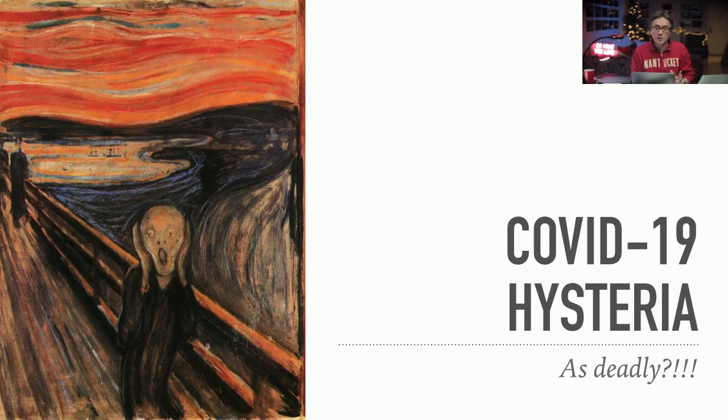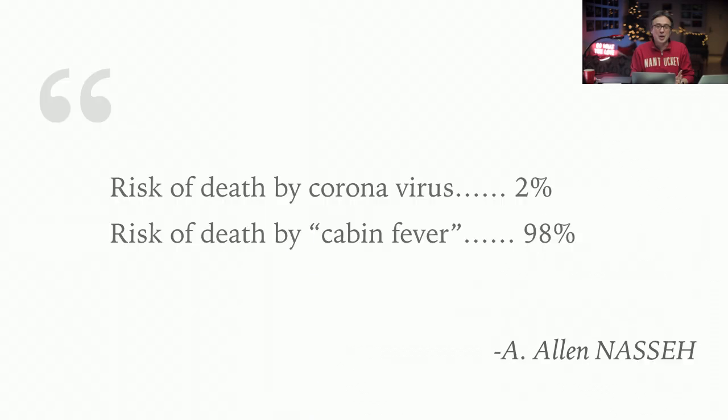It's also important to stay positive and stay upbeat, because I'll tell you, the joke I was telling somebody lately is that the risk of death by coronavirus is going to be 2%, but the risk of death by cabin fever is going to end up being 98%. So many people are being confined into these small spaces, and the fear and the pressure is just causing people to act in all kinds of irrational ways.